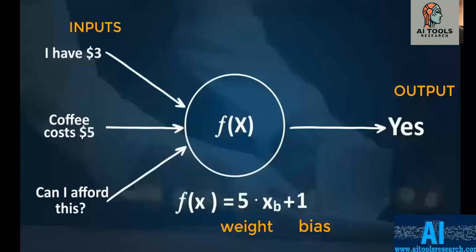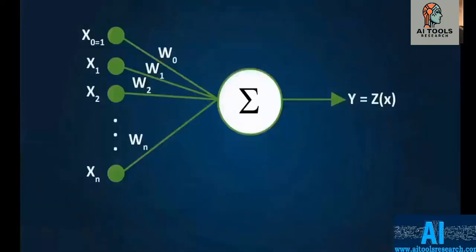Similarly, the inputs are changed over many iterations until the system output gives the correct answer over a variety of inputs. This is what training an AI model is all about.